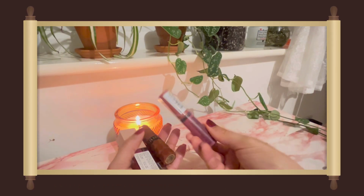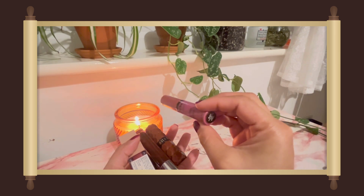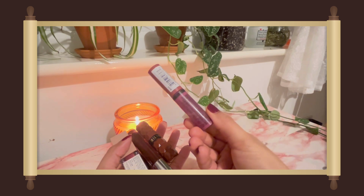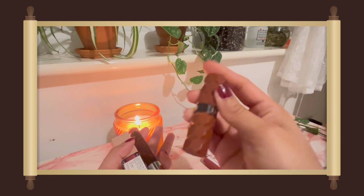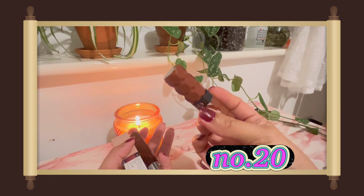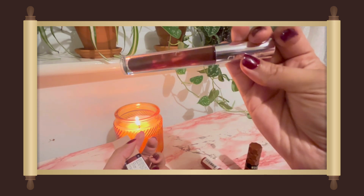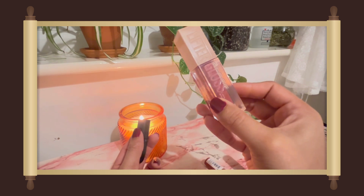I have kept a handful of lip glosses. Not that I'm not allowed to wear lipstick, but I will be focusing on this more, starting with NYX Butter Gloss. It's in the shade Angel Food Cake. Next I have Milani. It's in the shade Tied Up. Absolutely gorgeous shade. Next I have Clinique's Black Honey Pop Lip Gloss. Another one from Maybelline Lifter Gloss. It's in the shade Petal.